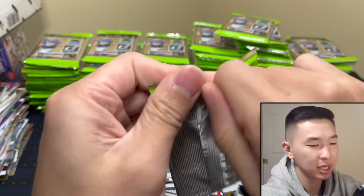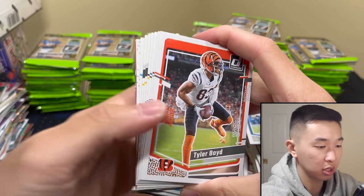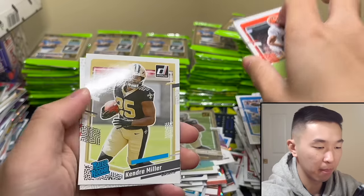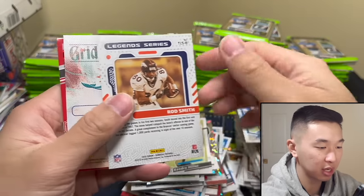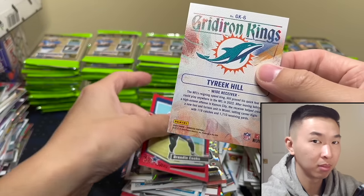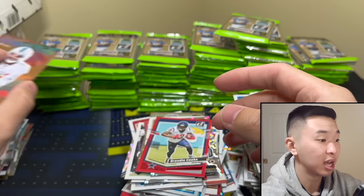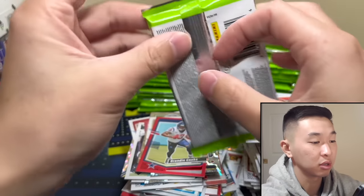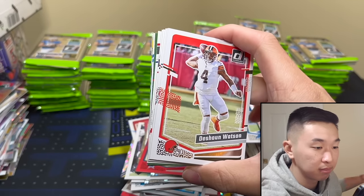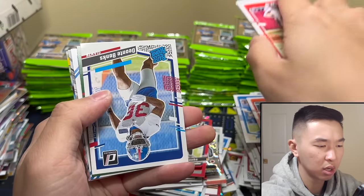Last pack of the stack. Okay, backwards card. Where is it? Yeah, backwards. Okay, let's see. Miller. Rod Smith again. Oh. Hello? Time in? It's 100, Tyreek. He's having a year, man. We did a Tyreek chase, too. So if you want to see a video like this one, but with Tyreek Hill rookie hunting, there you go. Oh. Okay. I'm interested.